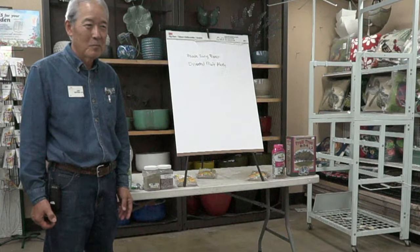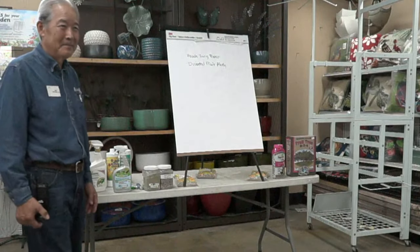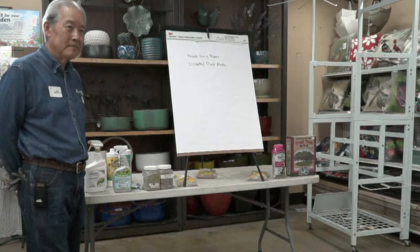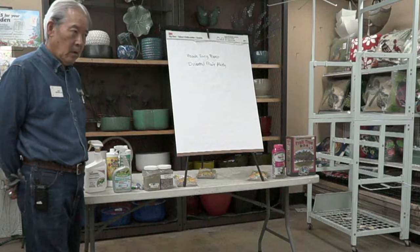What happens if you spray more than 6 times? You're doing something against the law. Okay. I have an August Pride peach. First year got huge peaches, and then they're getting smaller and smaller. I thin them and everything. So what else can I do to make them bigger, and when?